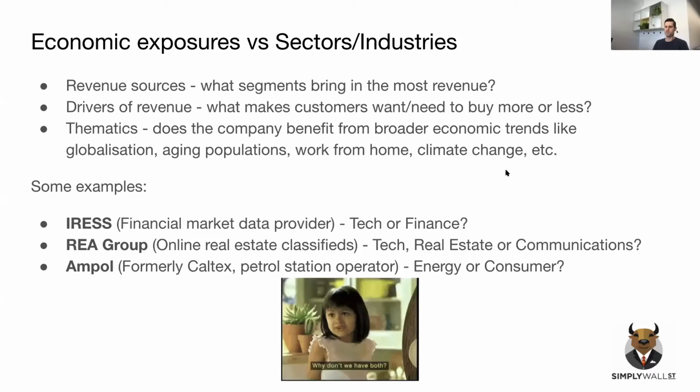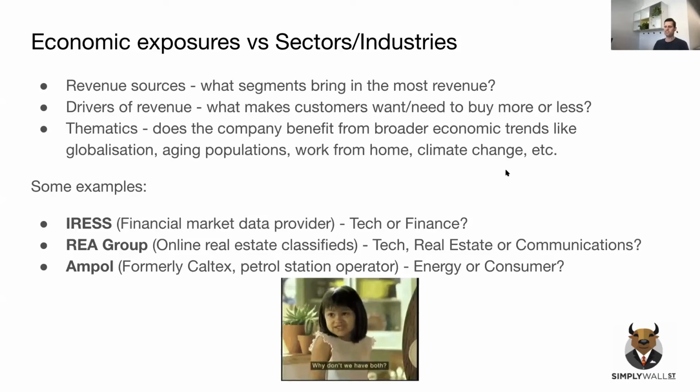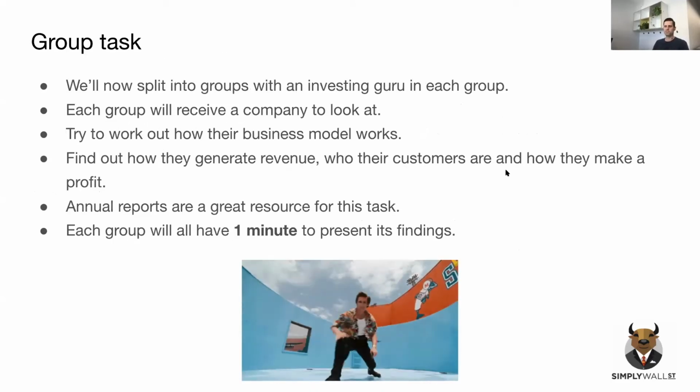And thirdly, we've got Ampol, which is formerly Caltex. It's just a petrol station operator in Australia. It's actually in the energy sector, but maybe it should be a consumer stock, because we know that they don't actually produce all that much in terms of oil and gas products now, not like they used to anyway. They're now generally just resellers of fuel and also sellers of convenience products through their convenience stores at each petrol station location. So maybe it's not actually an energy company, because the drivers of other energy companies might not be the same as Ampol's. So that was a pretty short overview.